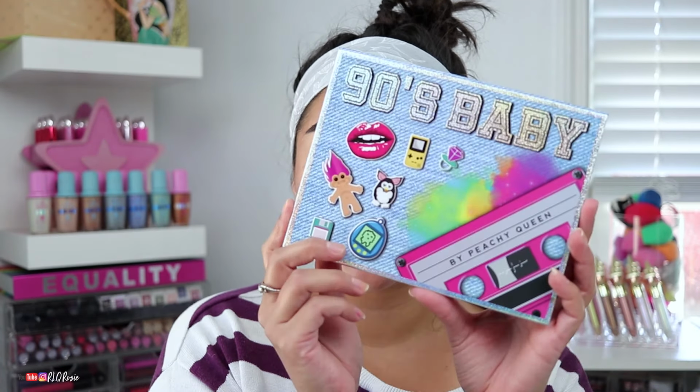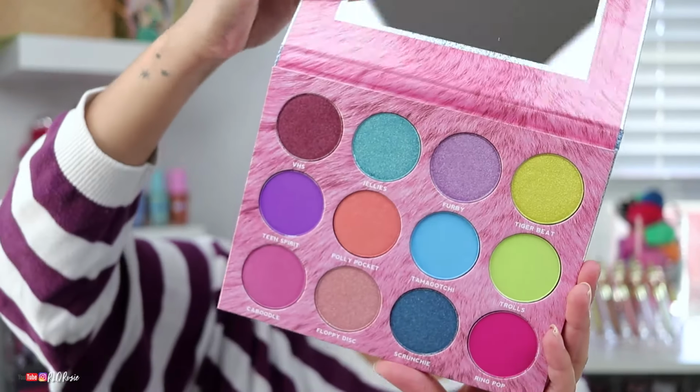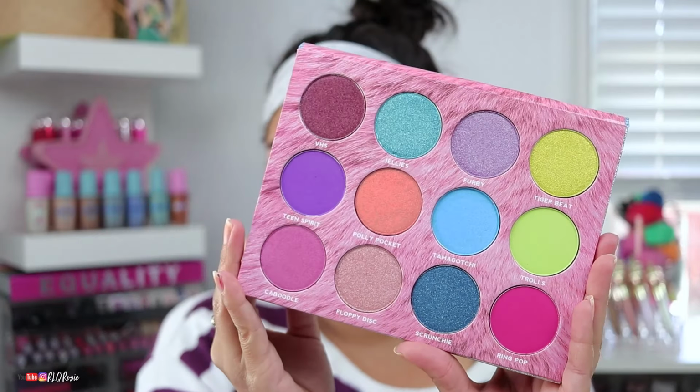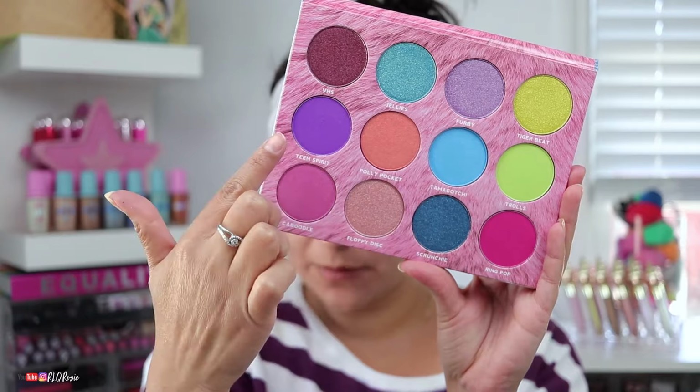Alright, I'm so hyped to play with this palette. This is the 90 Babies palette, and I actually won this. This was not sent to me as PR. It does have a big mirror, but look at these shades. These are absolutely gorgeous. I am going to dip into the purple shade here, which is called Teen Spirit, another magazine that I grew up on. I live for the names of these shades.